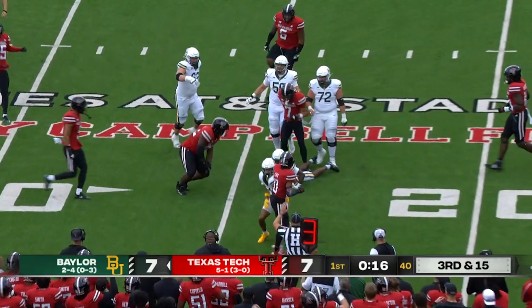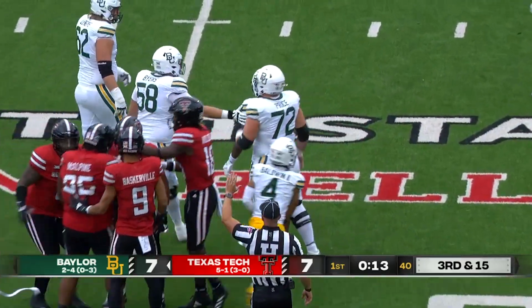Receiver screen, and not much doing for Hawkins, and it's fourth down.